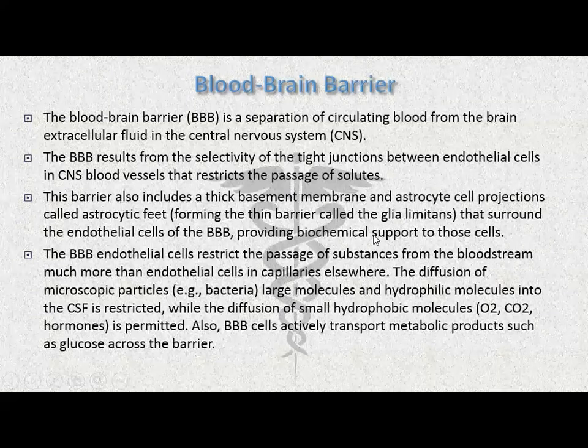And we also have a thick basement membrane, and we also have projections from astrocytes that come down to these endothelial cells and reinforce this barrier that's acting to separate the nervous system from the blood. Anything that's large is obviously going to have to pass through the endothelial cells and then through some of these other cells. And because they have to go through cells to get to the CSF, the cells actually have the ability to regulate what gets in.